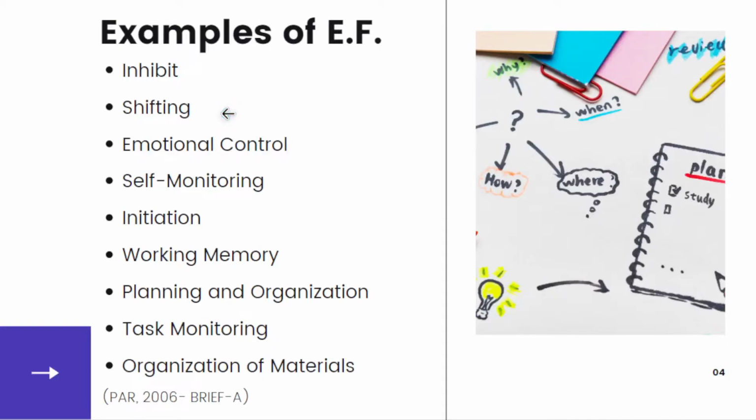Another one is shifting. Shifting is the ability to make transitions, tolerate change, problem solve, more mental flexibility, and switch or alternate one's attention from one focus topic to another. All right, so someone who's good with this will have the ability to accept different ways of solving problems, demonstrate flexibility in performing day-to-day tasks. This is another executive function.